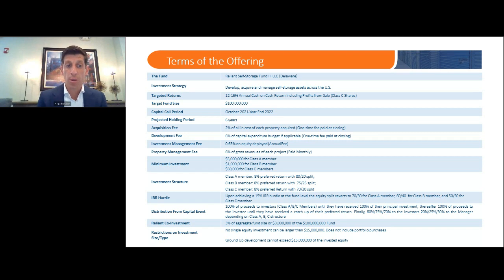There are two fees that are paid out of the cash flows of the portfolio. One is an investment management fee, and that's 6.65% on equity deployed in the fund. And as the equity gets deployed, it has this fee on it. It's paid out of the cash flows produced by the property. And then a property management fee, which is 6% of gross revenues, and that really pays our property management overhead. It's our employees who run our sites. That's the fee structure. I'm going to just walk through the investment structure and a hurdle.